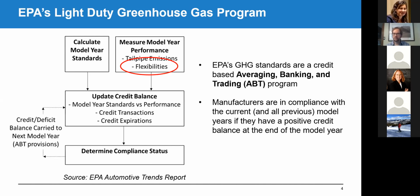I don't want to go into too much detail on this, but I will say this is all from many of the graphs I'll show here from the EPA Automotive Trends Report. There's far more information there, and I'll point you to that if you have detailed information, or I'm happy to answer questions later. But mostly I'm going to talk about these flexibilities and off-cycle credits today.